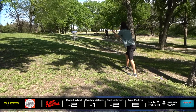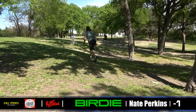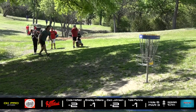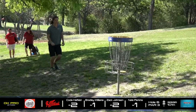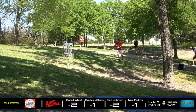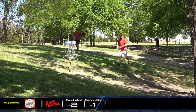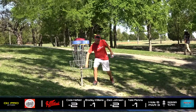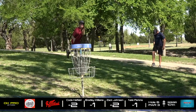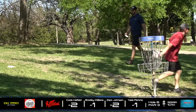Here's Nate from about 40 feet. Yes. Oh, yeah. Man, he's got that jump putt down right now. Nate Perkins is one of the more confident putters on tour, or at least it looks like it watching it come out. I agree. You can tell he's focused in and trying to hit his target. It's not coming out with a wobble or anything like that. It's just pure. Nothing better than that perfectly clean release with the perfect spiral, no wobble at all. Yeah, that's just the best feeling in disc golf, assuming it goes in.